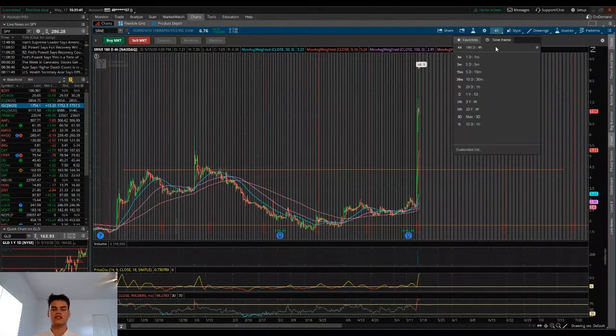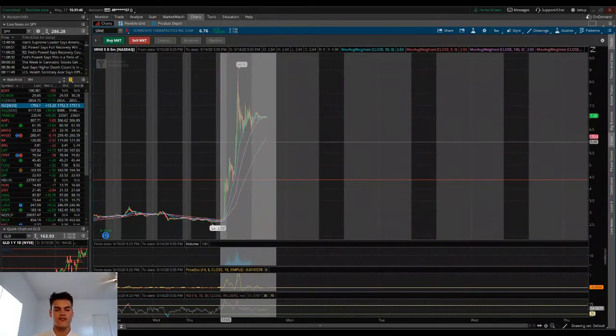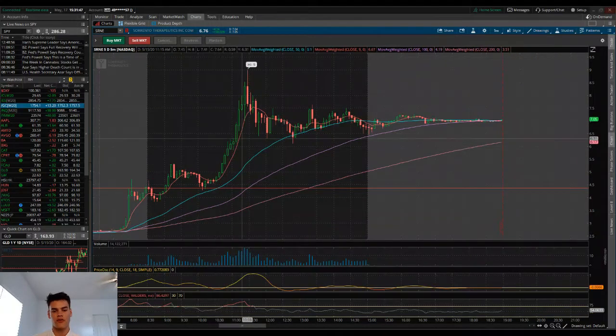So now let's dive in a little bit closer. I'm going to go to the 5-day, 5-minute. Obviously, we're only going to focus here on Friday, and we're going to look and see, okay, where are the support levels if this thing does turn south come Monday?